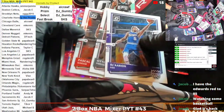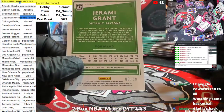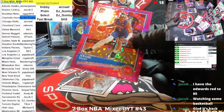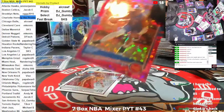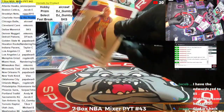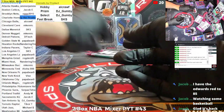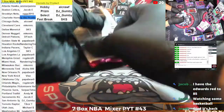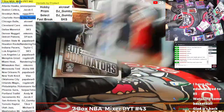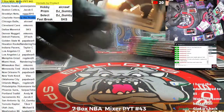Fox, Porter, Siakam, and a pink to 20 for the Pistons. D. Fish, Jeremy Grant. A Dominators Kyrie and a Desmond Bane rookie for the Grizz.